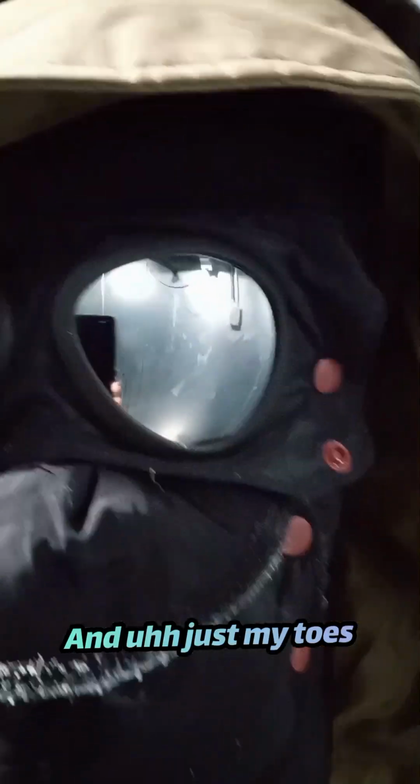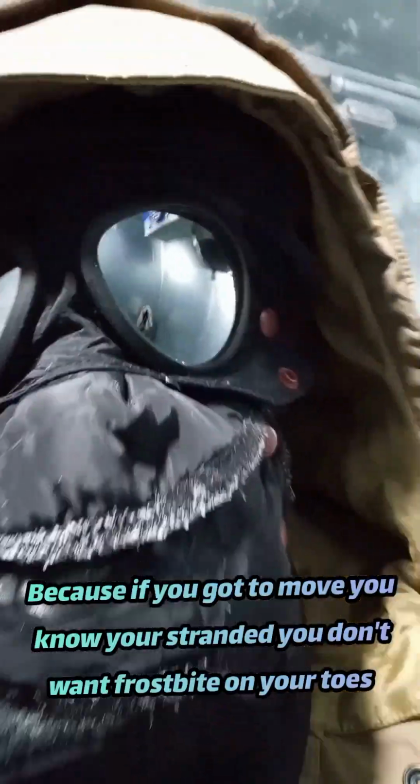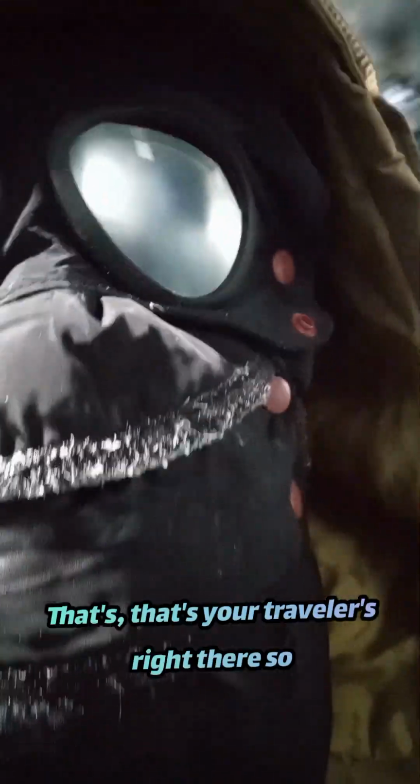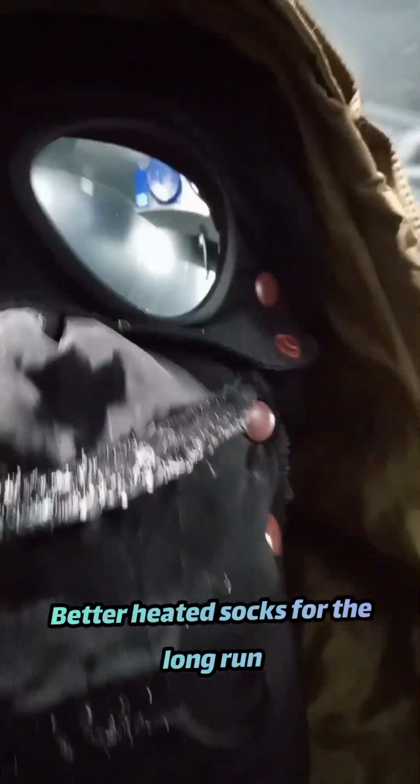And just my toes, which really sucks, because that's the worst part, to get frostbite. Because if you've got to move, you're stranded, you don't want frostbite on your toes. That's your travelers right there. So that kind of sucks. Now I'm going to have to think about better heated socks for the long run. All right, let's stay in here and keep it going.